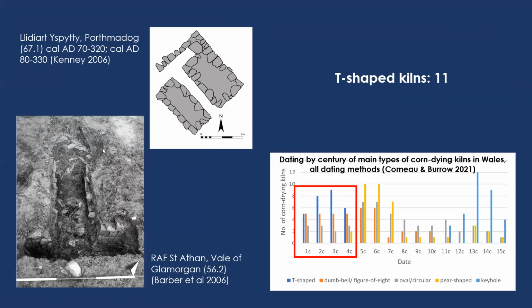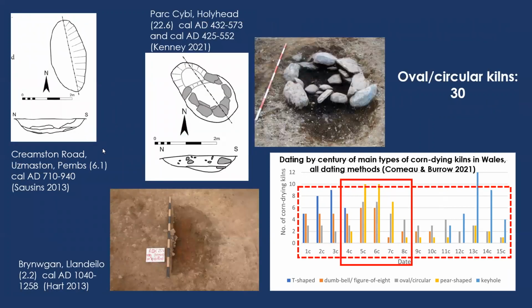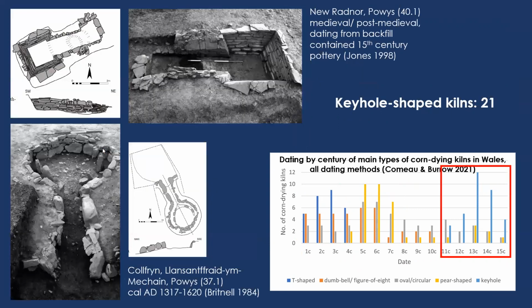So there are 11 T-shaped kilns dating to the 1st to 4th centuries AD, and 14 dumbbell or figure of eight kilns dating to the Romano-British and early medieval periods. And there are 30 oval or circular kilns, 9 of them undated, with dates otherwise ranging from the Iron Age to the medieval period, though most are early medieval. There are 22 pear-shaped kilns, 6 of them undated. Most of the dated examples are early medieval.